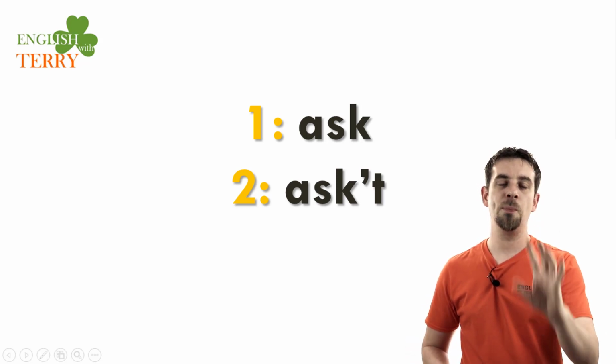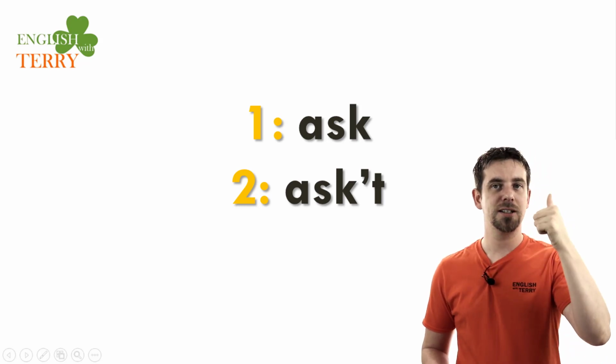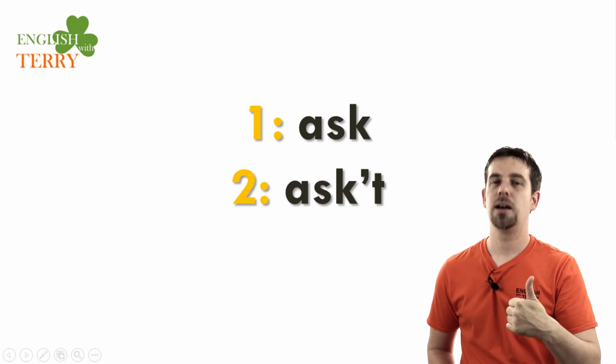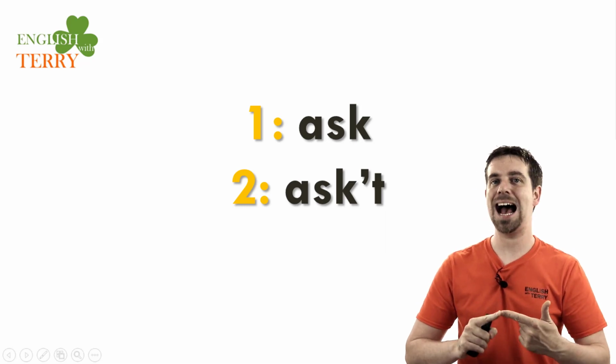No, slow. You need to train the pronunciation of these verbs and train in 2 steps. Step 1 is pronounce the verb in the present, slow. Ask. Step 2 is add the sound of a T. Asked. So, ask, asked, ask, asked. It's always about 2 steps. If you try in just 1 step and you're still adding the D, no, you need to slow down and relax, alright? Step 1, present tense. Step 2, add the sound of the T.